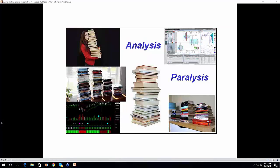Now, we all know that one of the issues that we have with technical analysis is analysis paralysis. A lot of us have great trading libraries, and we've taken all kinds of courses and all kinds of software systems and indicators, and we can end up with the best trading library after a couple of years, but we never make any money, right? And that's an issue that a lot of folks run into.